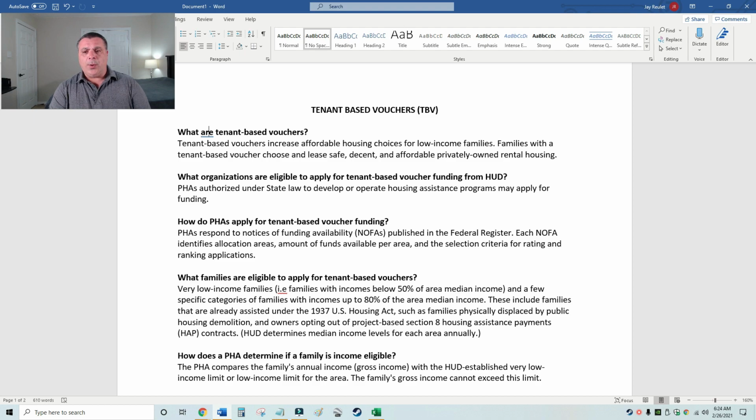So, what organizations are eligible to apply for tenant-based vouchers from HUD? Well, PHAs, public housing authorities. All housing authorities are public. They're usually owned by the city. If it's not owned by the city or the state, then it may be a nonprofit. And I should tell you that the nonprofits tend to be a little bit more unscrupulous than the rest. So hopefully you're only dealing with the state or the city. And it also really just depends on the funding as well.